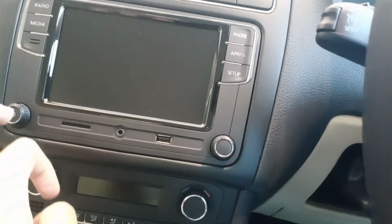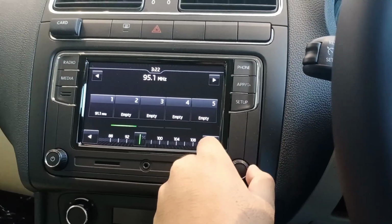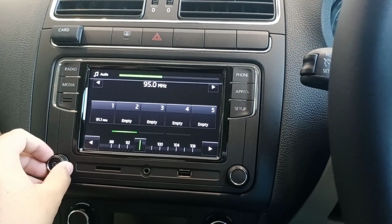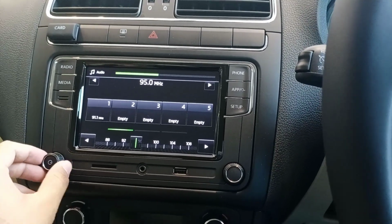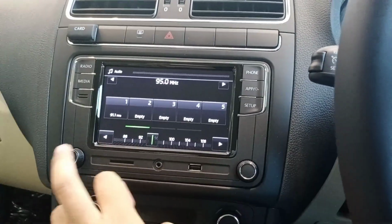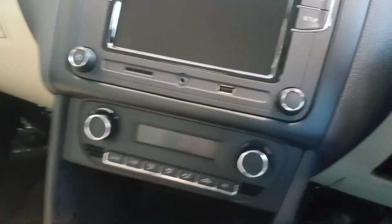And let me just try to play an audio system to test the audio quality. So as in audio, let's play the audio track. So the audio quality is really quite good, and no complaints from the audio part. The bass and everything is quite good, and the system and the speaker quality is also quite good. No complaints from any part of the car.